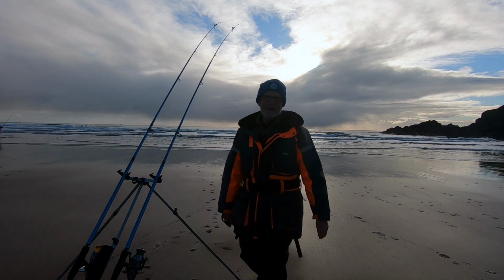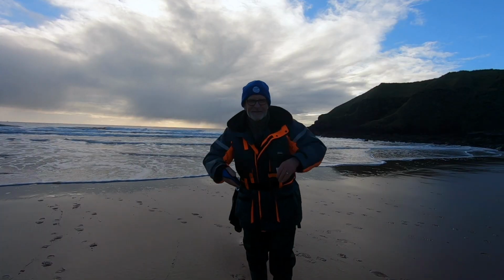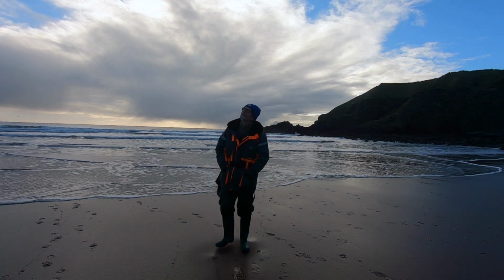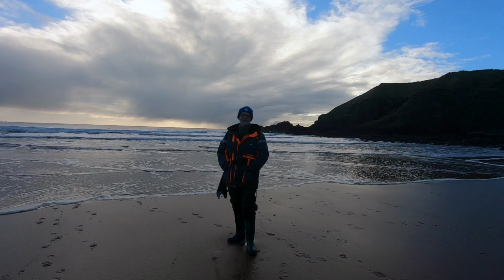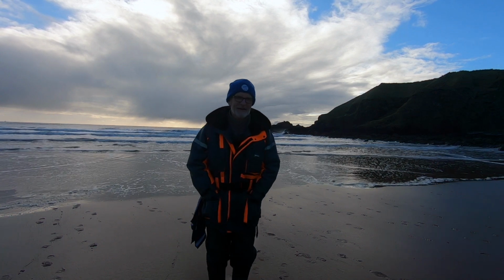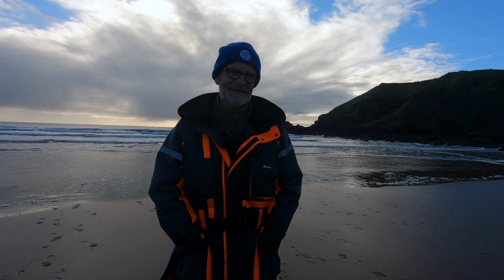Just got to keep moving back with the tide. Got the hand warmers in my pockets. It's not that warm. It's a good job all the kit's up the other end of the beach because it's nice to walk up and go and get something. You think of excuses to go and walk up the beach.